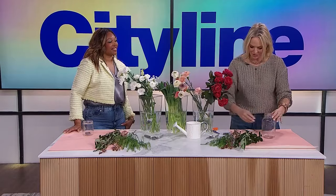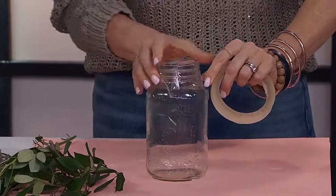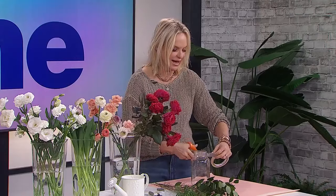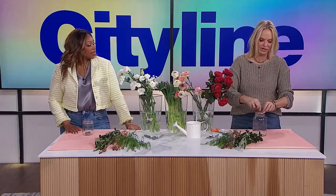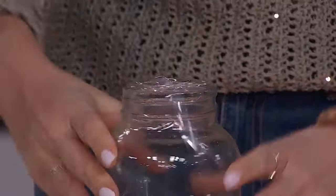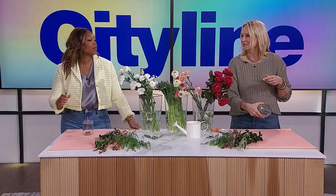So you've got that, and then you'll take a little bit of tape just to secure it around the base like this. Now that you've got your tape with your X's and O's, that's the area where the flowers will go in. Then I would do a quick pinch of the tape so that you really can get those areas. And the whole point is so that they're all nicely spread out in that vessel, like when we see the professional bouquets.